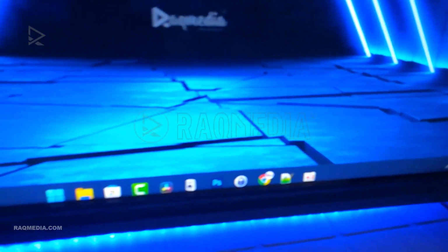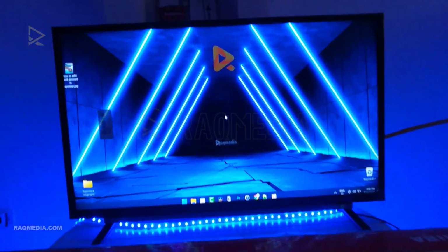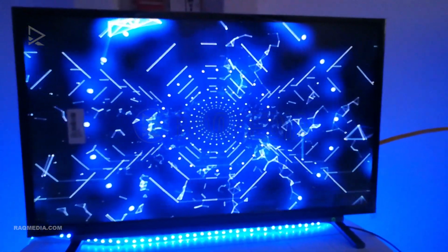Overall, the Toshiba LED TV with a built-in receiver is a great option for those who want to enjoy their favorite shows and movies without the need for an external receiver. It has a sleek and modern design that will look great in any room. The TV provides a clear and vivid picture and has a range of features that make it easy to navigate through the different channels and shows.